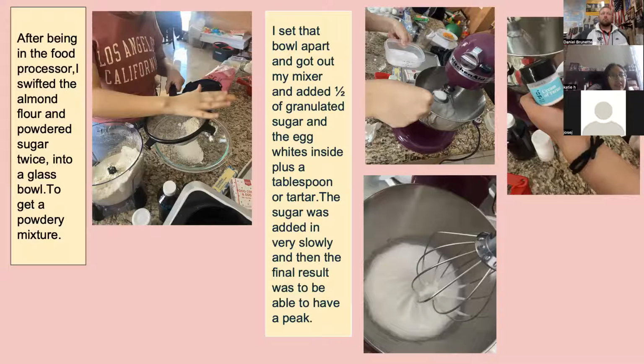After the food processor, I sifted the almond flour and powdered sugar twice into a glass bowl to get a powdery mixture. Then I set that bowl apart and got out my mixer and added 1/2 cup of granulated sugar and the egg whites, plus a tablespoon of tartar. The sugar was added very slowly. I would add sugar, let it mix, and then add more, to make sure it was dissolving right. The final result was for the white. I don't know if you can see that picture. It was supposed to have a little peak.